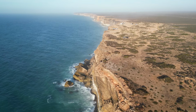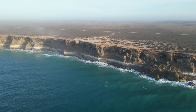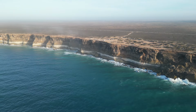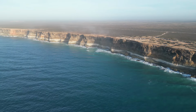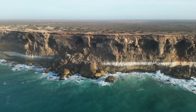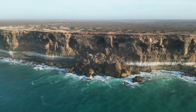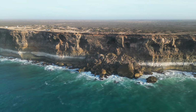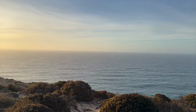But this is definitely one of those iconic places that we had sort of penciled in on our trip that you must see. And it's definitely lived up to expectation, especially being able to have your morning coffee up here. The weather's the loveliest, not too windy, nice and still.